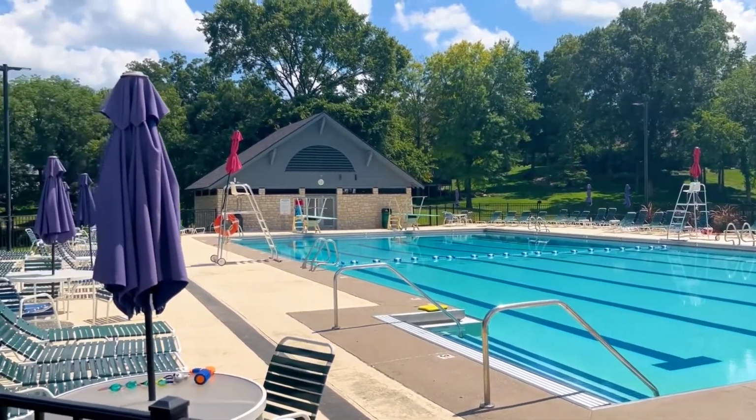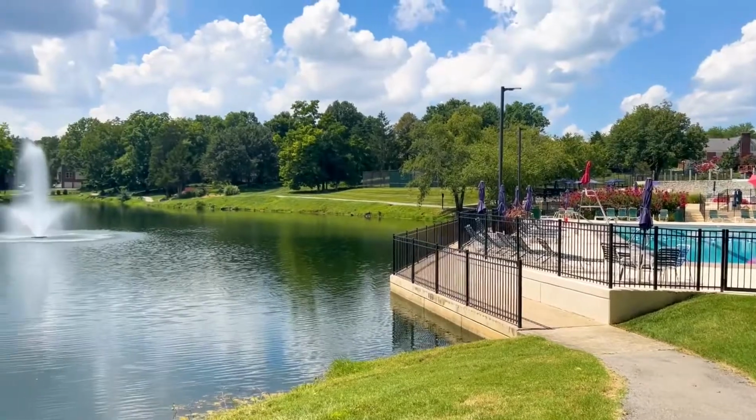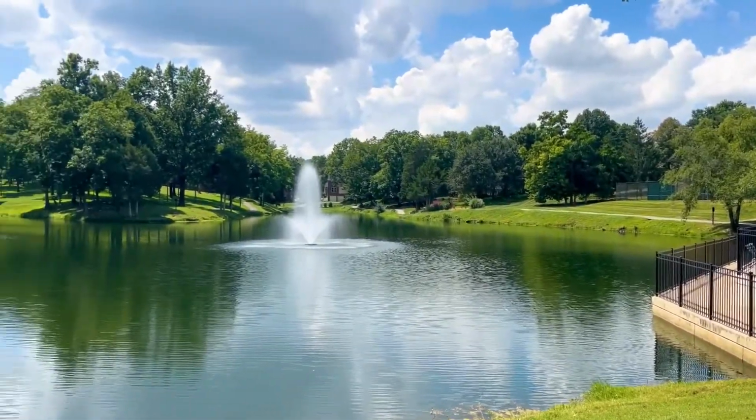This is the largest pool in the subdivision. This is where all the swim meets take place. They've got a very large swim team with as many kids and families that live in this subdivision. This is the 25-meter pool. The clubhouse, the Lodge, can be rented out throughout the year for private events, parties, things like that.